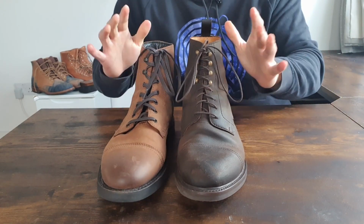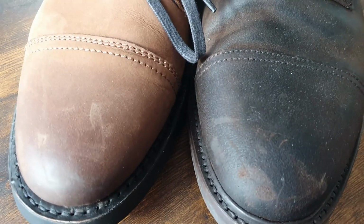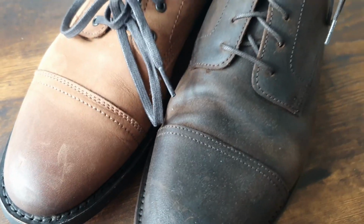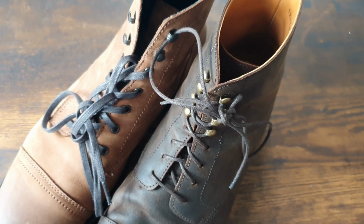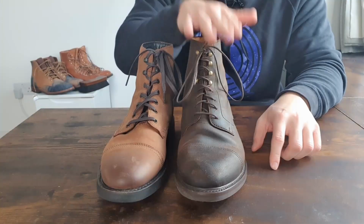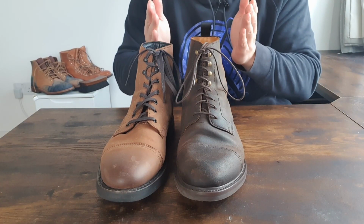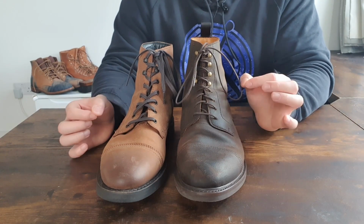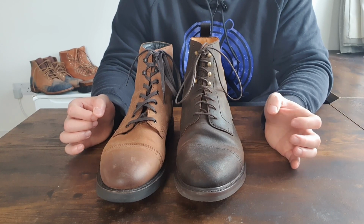However, stitch density is also very important. Berwick boots seem to have a higher stitch density compared to Thursday boots, and it seems like the ratio is around 4 to 5, meaning Thursday boots will have 4, while Berwick will have 5 stitches in the same stitch length. So I would say it's a bit hard to say which one is sturdier or which one will last longer than the other one.